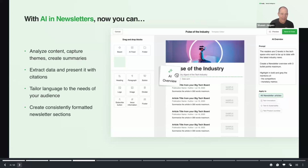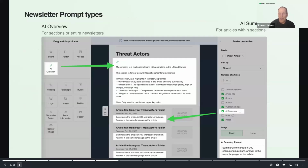So with that said, there's one thing we want to talk about, which is a point of potential confusion, and we want to make sure that people understand it. There are two kinds of summaries that we do, or two kinds of AI that we use. One is called an AI overview, and you see that on the left with the arrow pointing in. An AI overview will summarize a section, or it'll summarize the entire newsletter. And then an AI summary is applied to an individual article. So the two work a little bit differently. Depending on how you apply it, you'll get a slightly different result.